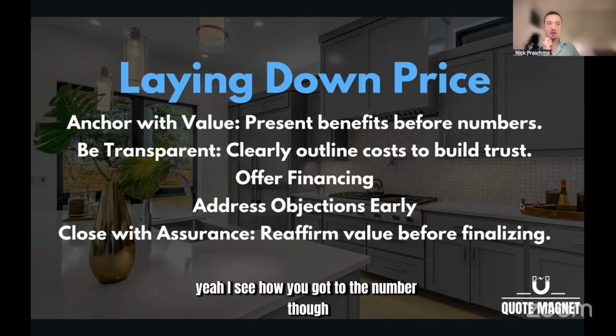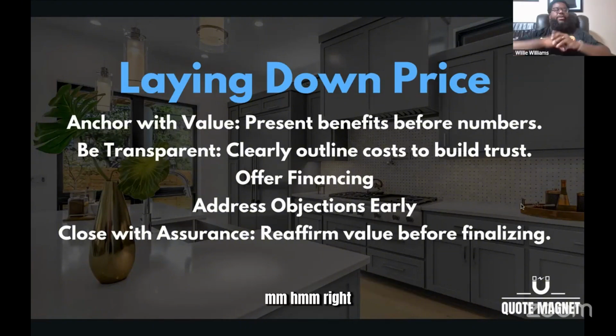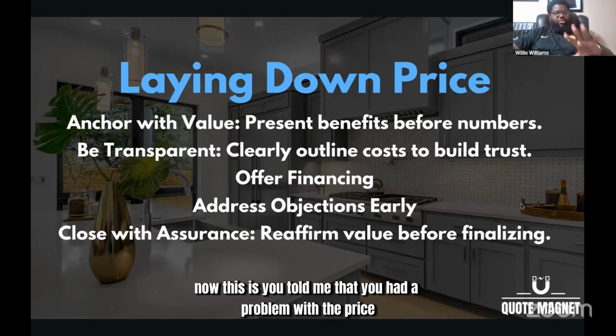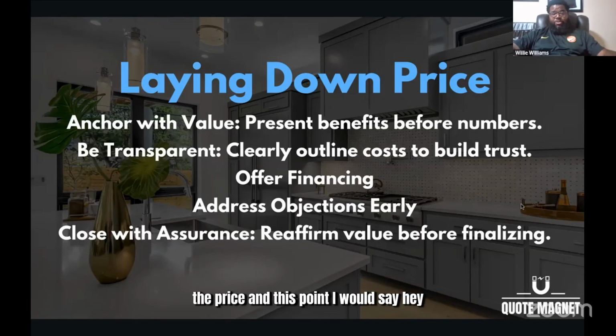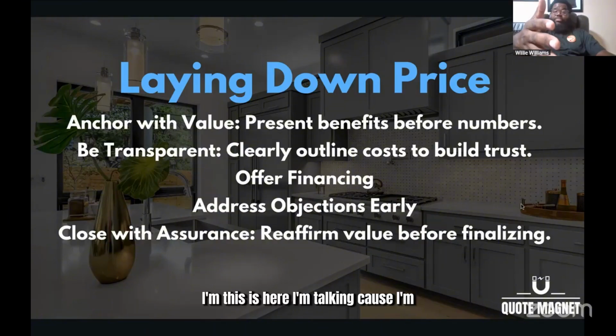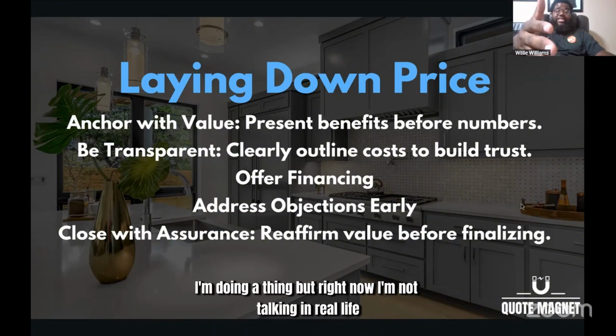Yeah, I see how you got to the number though. Right? So if the person tells you they see how you got to the number, great. Now, you told me that you had a problem with the price, but you didn't really bucket the price. At this point, I would say, hey, all I need is a driver's license. I can get you on the schedule. How's that sound? I'm talking because I'm doing a thing, but right now I'm not talking in real life.